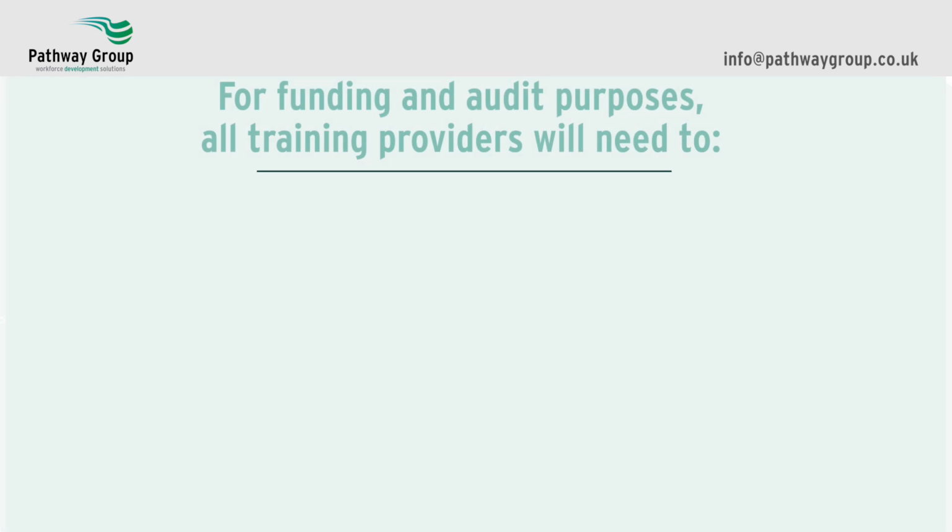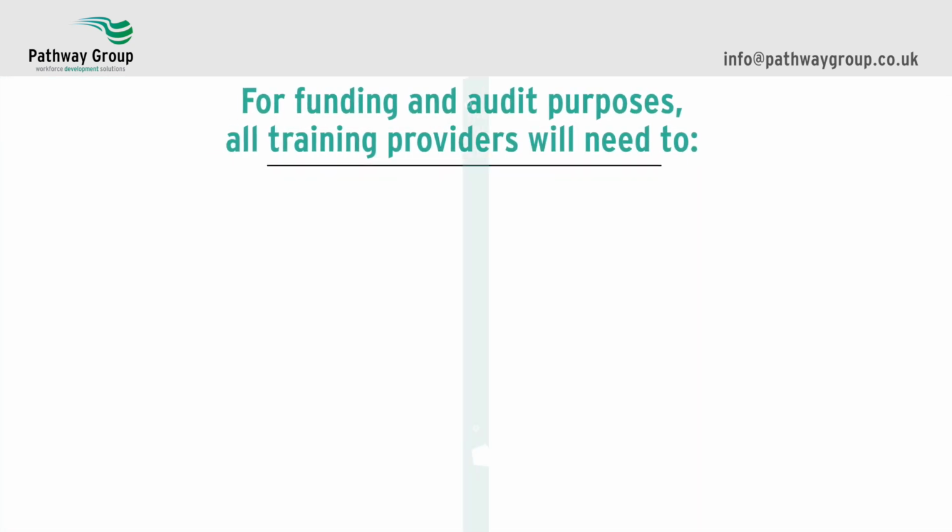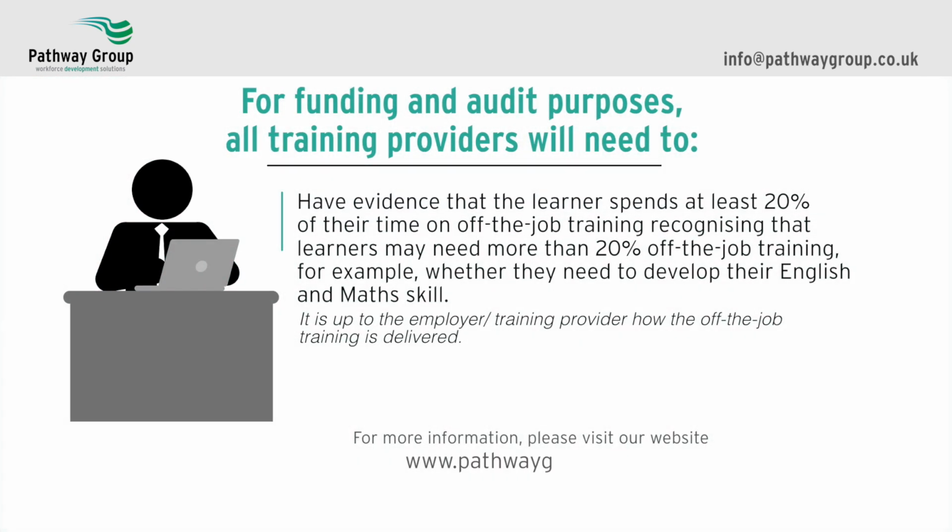For funding and audit purposes, all training providers will need to have evidence that the learner spends at least 20% of their time on off-the-job training, recognizing that learners may need more than 20% off-the-job training, for example, where they need to develop their English and Maths skills. It is up to the employer and training provider how the off-the-job training is delivered.